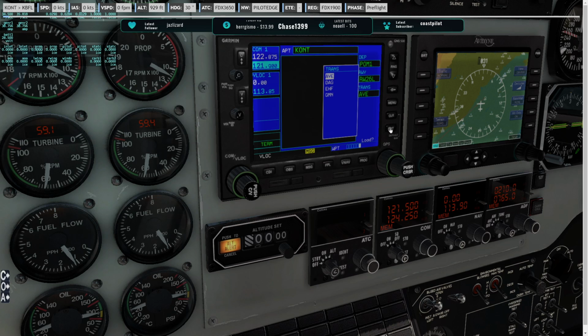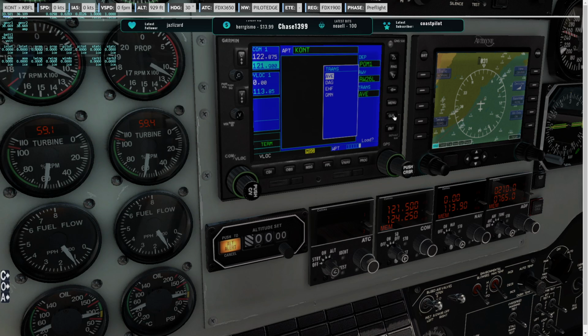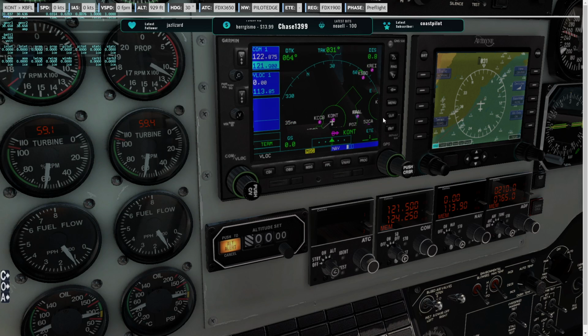26 left. And actually, I'm not going to enter the procedure in. I'll just do it slant alpha. So we'll start the GPS part from Pomona, and then I'll do slant alpha for the departure. So I'll brief that. It's going to be easier, I believe. All right, we are cleared to 14,000 now. Our squawk is 2717.